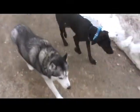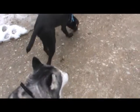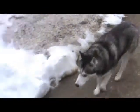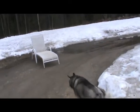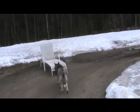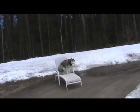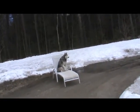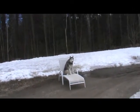Alright, so we've been working with Alyssa on her going to the place that we indicate instead of choosing her place. Alyssa, place! So I'm indicating that chair right there. Good girl. This is what we've been working on quite a bit. She tends to get peculiar about her place.